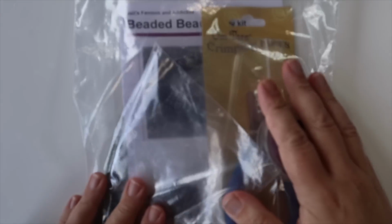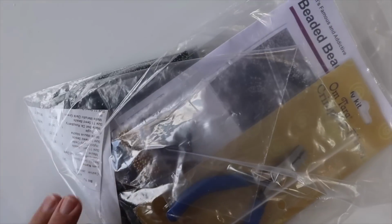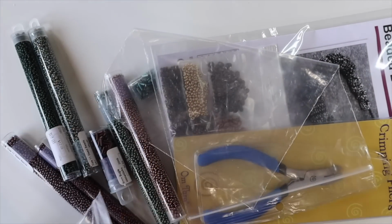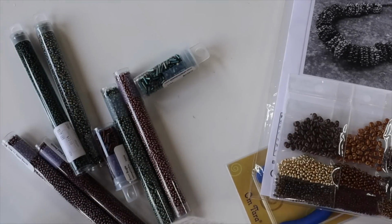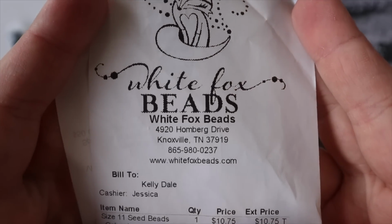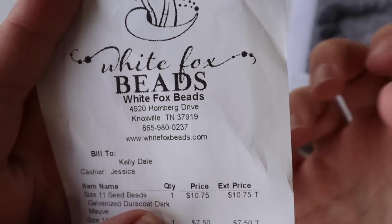So now for my last thing I wanted to show you that I was super excited about. We drove to Milwaukee, so we actually stopped, oops, that's mine. We stopped at a bead store in Knoxville, Tennessee, and I got some goodies from the bead store there. Let me see. Oh, here we go. Okay, White Box Beads, and they are in Knoxville, Tennessee, and you can find them at whiteboxbeads.com.